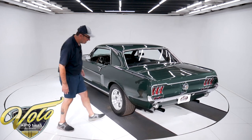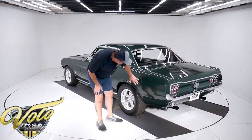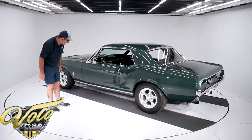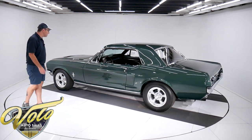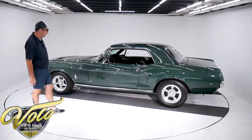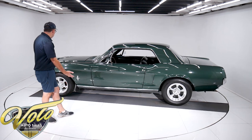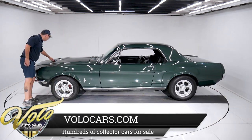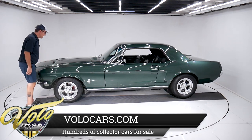Laser beam straight. Now, Highland Green is a super popular color on these Mustangs because of the bullet Mustang. This is, I guess, not technically Highland Green. It looks like it to me, but it's a little variant of that. So anyway, take my word for it. The body's amazing. It has the sprint hood with the turn signals. They work. I just tried them.